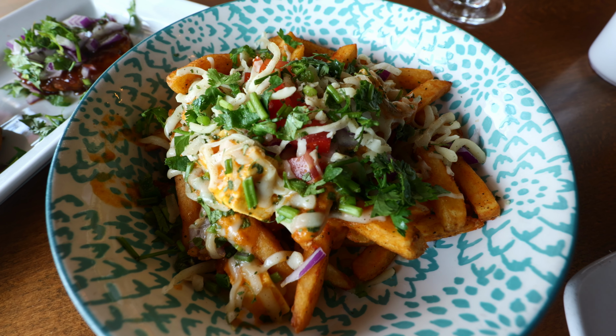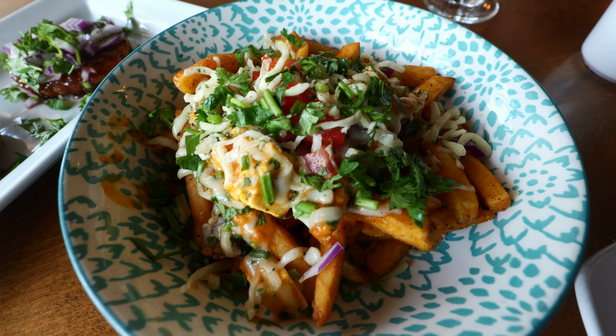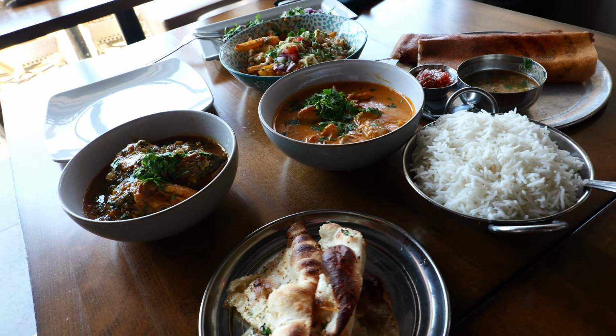So crispy fries that's topped with paneer masala, onion, tomatoes, and cilantro. This does not look like food that came out of India. So I'm just telling you that if you're more of a purist, traditionalist, then you might not be as much of a fan of this. But I guess there's a reason why this restaurant got a lot of good internet ratings, because even though it's kind of fusion or contemporary, I heard it tastes really great.